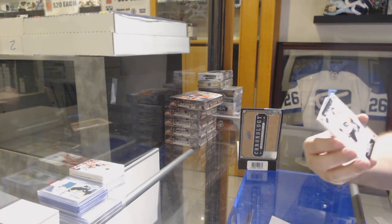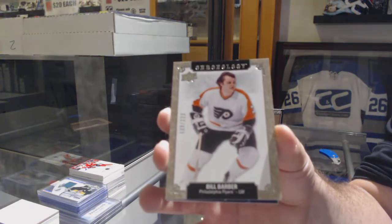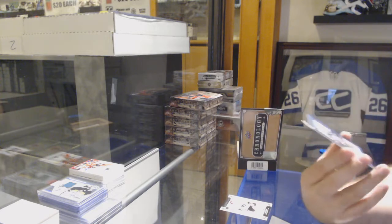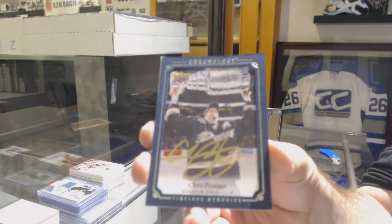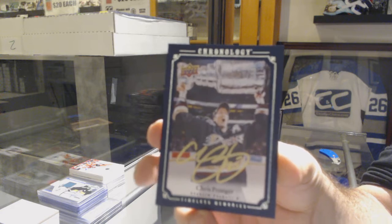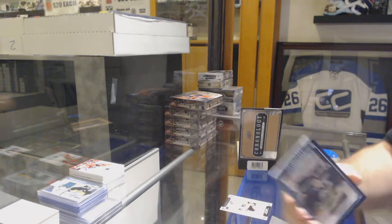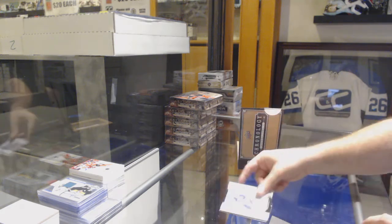Just one for packages. 222 for the Flyers, Bill Barber. So they are going to be getting sent out. We have a big list, slowly but surely. That's pretty sick. We've got, no, not numbered, but a bordered canvas auto for the Anaheim Ducks, Chris Pronger. Chris Pronger, canvas auto for the Ducks. For the Nashville Predators, Adam Hall, autograph. And the Oilers, Mike Krushelmeski.